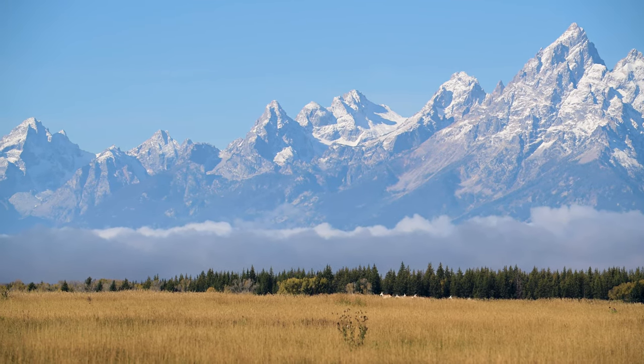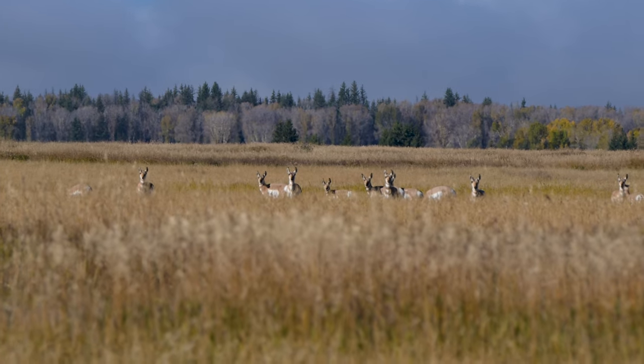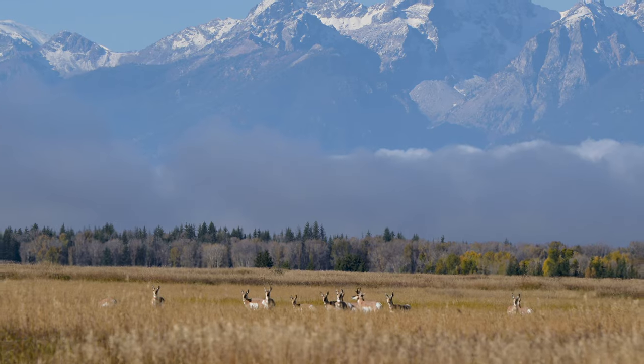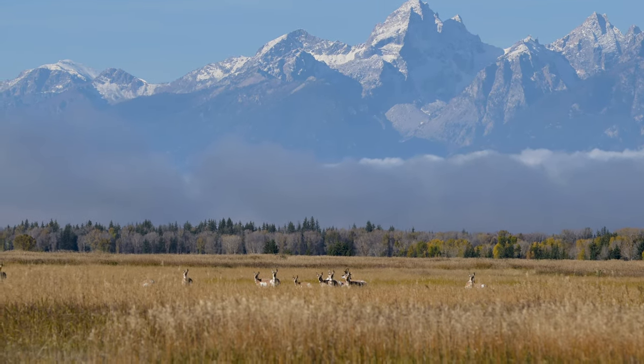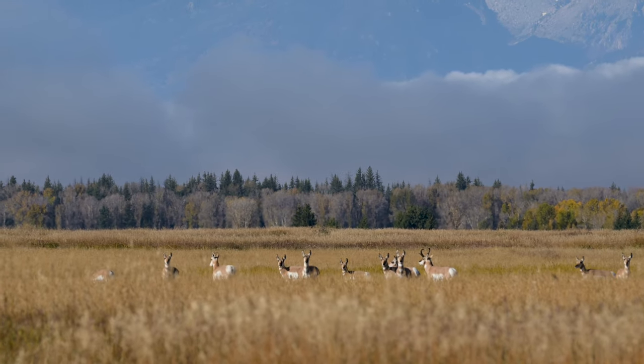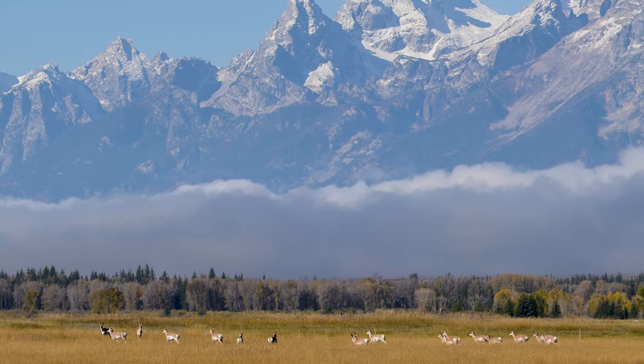There you go, beautiful. Freckles are pretty. They see all of us. I can see their horns. If you go down, they can see you. And oh, they can definitely see. Oh, one's chugging along. There's a whole other herd too.